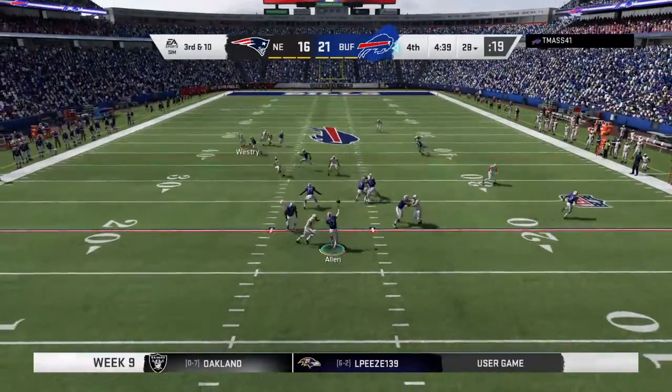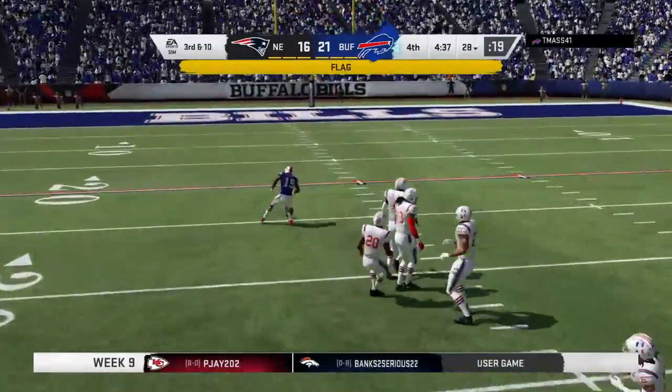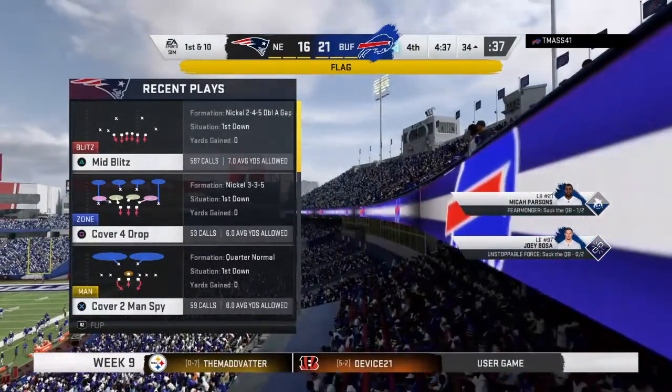Throwing is Allen on 3rd. He's going to loft one deep over the middle. And that's going to wind up incomplete. However, we do have a flag down. Let's check in with our referee.